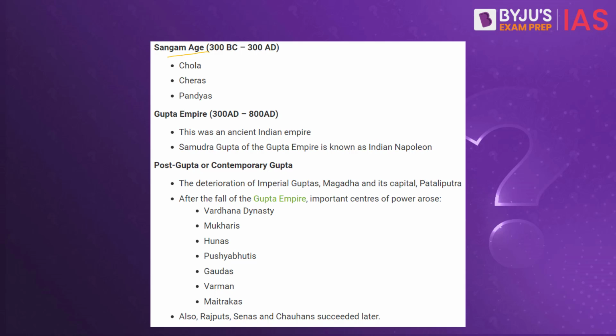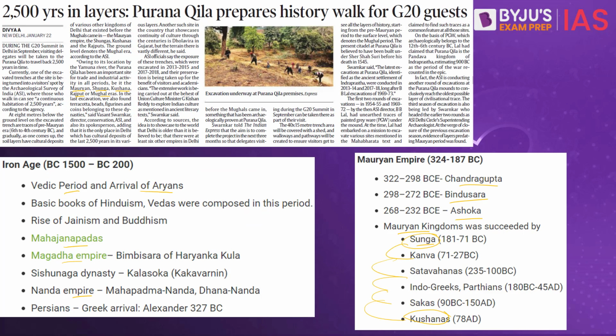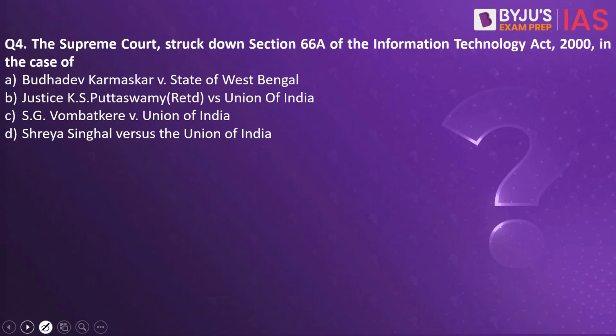The Sangam age includes the Cholas, Cheras and the Pandyas, and then we have the Gupta Empire, and after the Gupta Empire, we have the Vardhan dynasty, Mukharis, Hunas, Pushyabhutis, Gaudas, Varman, Maitrakas, followed by Rajputs, Senas and Chauhans. If you look into the newspaper article, it makes a reference to all these dynasties, and these can possibly be asked in your preliminary examination as well. Now let's look into the next practice question.